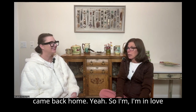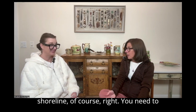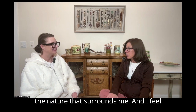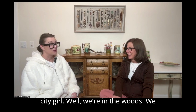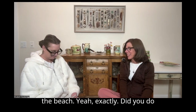Yeah, so I'm in love with the shoreline, of course, right? You need to be close to the water, and the solitude and the quietness and the beauty of the nature that surrounds me. I feel very fortunate to live in this environment. I'm not a city girl. Well, we're in the woods. We are in the woods, by the beach. Yeah, exactly.